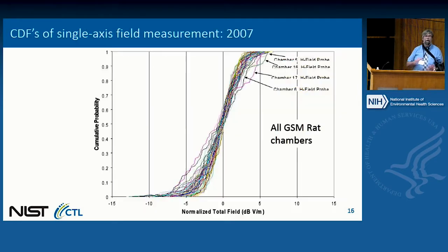One of the things we did, Miles talked about cumulative distribution functions. Here, we take all the data at the 100 probe positions and we sort them. 100% of the data is, say, less than about 7 or 8 dB higher than the mean. Half the data is below the mean, half above the mean.